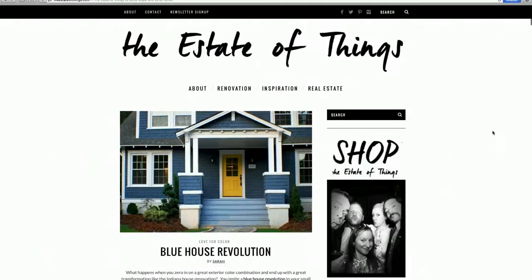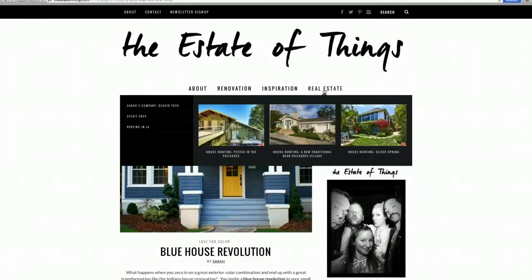Okay, so we're checking out what this web page is for. The title says The Estate of Things. So, first of all, I get the impression that this is something to do with real estate. And then as I move down, on the tabs here, I see real estate.